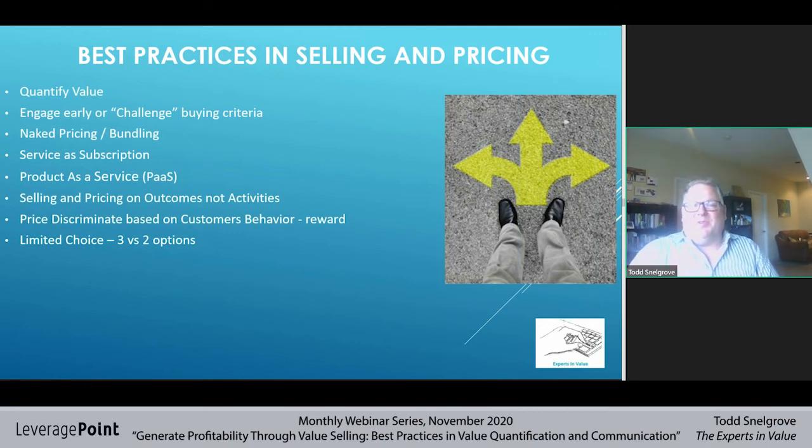Discriminate based on the customer's behavior. You find that giving surcharges or penalties upsets customers. Rewarding them for the behavior you want makes them happier. So sometimes you have to increase your price and then say, but if you pay me on time, there's a discount. If you buy 3 options versus 2, if you give me a longer lead time, all these types of things. Choice. Hopefully the 2 examples resonate.